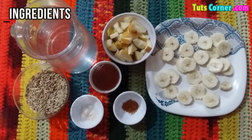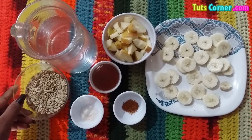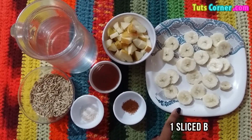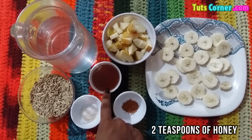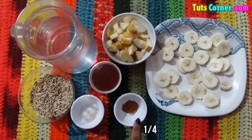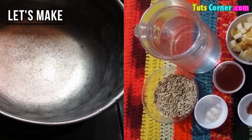Please note down the ingredients. You need 1.5 cup of water, half cup uncooked pearl barley, 1 sliced banana, half cup chopped apple, 2 teaspoons of honey, a pinch of salt and 1/4 teaspoon of cinnamon powder. Now let us see how to prepare the same.